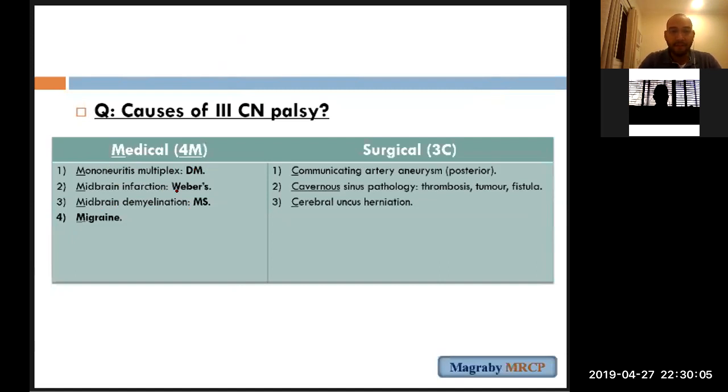Midbrain infarction is Weber syndrome. Weber syndrome means that there is affection in the midbrain. As we know, there is midbrain, pons, medulla. In the midbrain, there are the third and fourth cranial nerves.